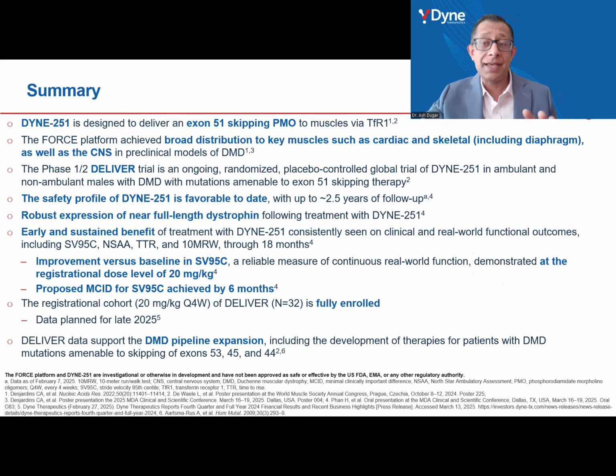So just to summarize, this is a lot of information that I know I've presented. The FORCE platform has achieved broad distribution to key muscles, such as cardiac and skeletal muscles, as well as CNS, in the preclinical models that we've used. The phase 1/2 DELIVER study is an ongoing randomized placebo-controlled trial in both ambulant and non-ambulant males with DMD that have mutations amenable to exon 51 skipping therapy. The safety profile is favorable to date, in our opinion, and we've had robust expression of near full-length dystrophin following treatment of Dyne 251. We're also really excited to see the early and sustained benefit of treatment with Dyne 251 that is consistent on both clinical and real-world functional outcomes out to 18 months on various measures.